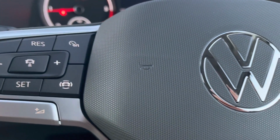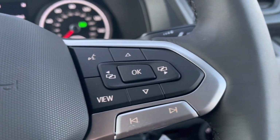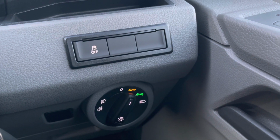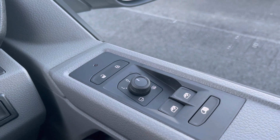Making our way inside the vehicle, you'll notice the multifunction steering wheel does have a nice leather grip, offering that comfortable driving experience, and we also do have our automatic headlights there, ensuring they're always under their correct times, alongside the window controls on the driver's door handle, all easily accessible on the right hand side there.